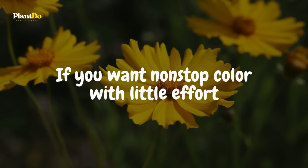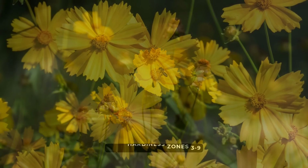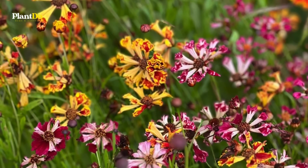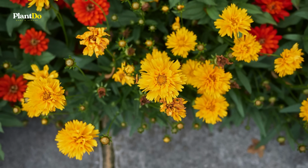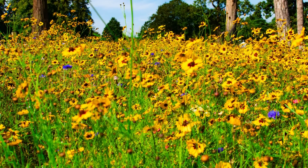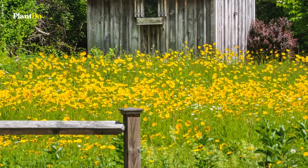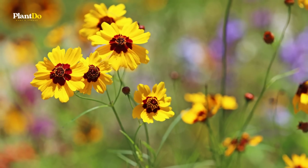If you want nonstop color with little effort, Coreopsis is the perfect pick. These cheerful, drought-tolerant perennials bloom in bright yellow, pink, or red daisy-like flowers, adding a vibrant touch to any garden. With their fine, delicate foliage and ability to thrive in poor, dry soil, Coreopsis is one of the best drought-tolerant container plants and excels in arid landscapes. Once established, they need very little water and continue to bloom throughout the season.